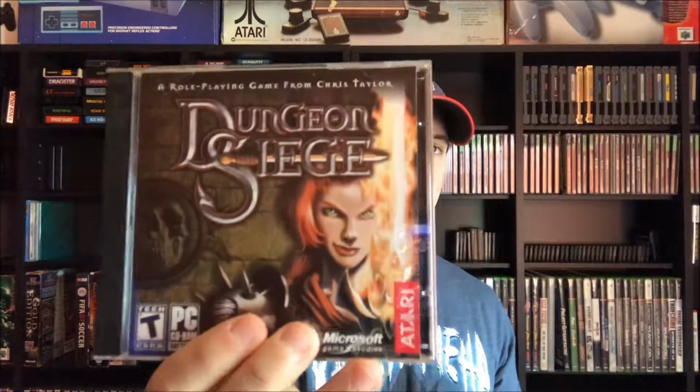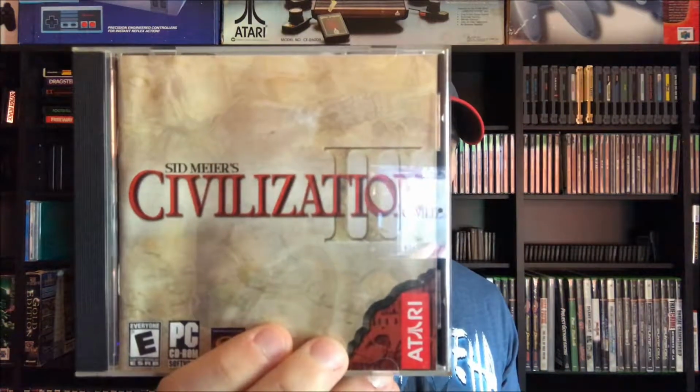Next yard sale. Another bunch of PC games. This was $5 for everything, so I just picked it up. Dungeon Siege. Sid Meier's Civilization 3. I have never played a Civilization game. I really need to do that. It seems like it would be right up my alley.